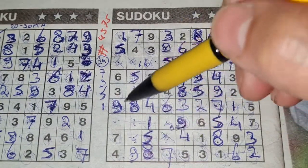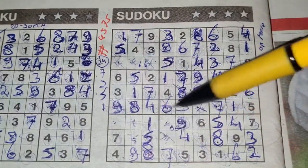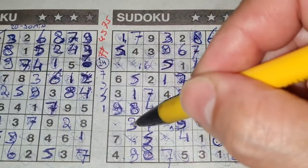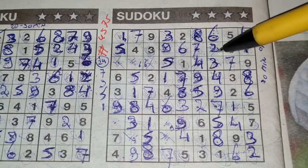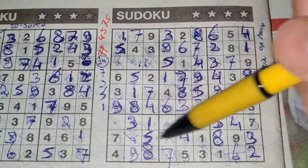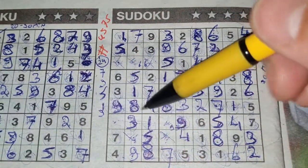Three in the third column, three in the first column. So the column between, the second column, only two places left for the three: here or there. We see a three there. No three there. Three should be there. And all the threes are used, I can see. This is number five, number three.